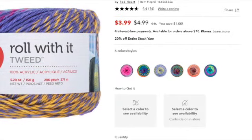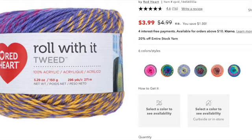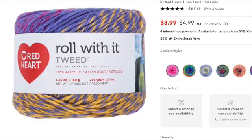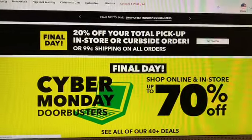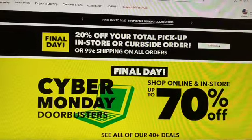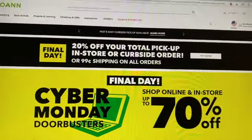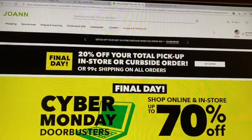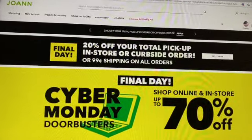Okay, me again. I did find the Roll With It at Joann's, and their regular price for the Roll With It tweed is $4.99. Yarnspiration's was much higher. Joann's final day, 20% off your total pickup in-store or curbside order. So that's in the store or pickup. Or 99 cents shipping on all orders, but you don't get the 20%, I don't think.